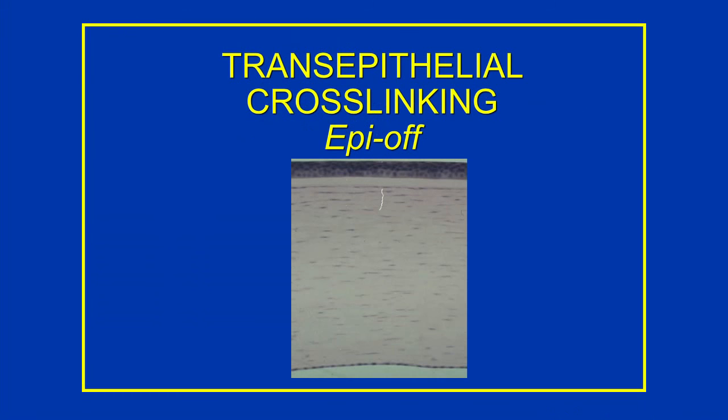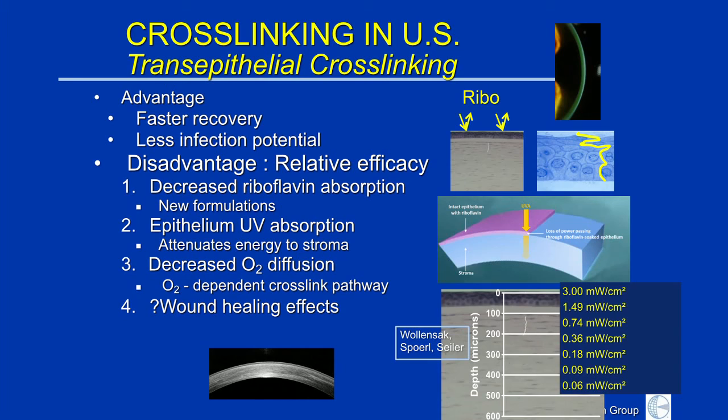The big question that always comes up in any discussion of cross-linking is what you've heard about epi-on versus epi-off techniques. And this is a misprint. This is epi-on we're going to discuss rather than what we just talked about, which was the standard treatment of epithelial off. So transepithelial cross-linking, otherwise known as epi-on cross-linking, doesn't do the first step that I talked about. We don't remove the surface cells, we leave them on. So we leave the tiles on the floor. Now, the potential advantage of this is that by not removing the surface cells, they don't have to grow back. So there is a faster recovery and greater comfort and less risk of corneal infection, though that risk is low in standard cross-linking.